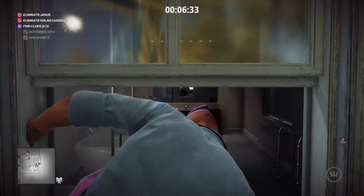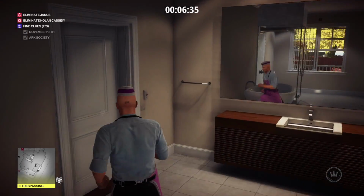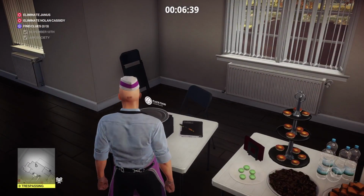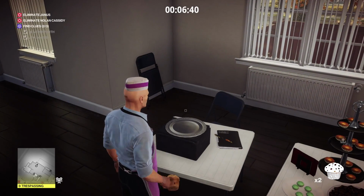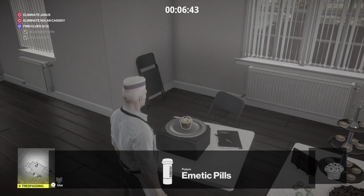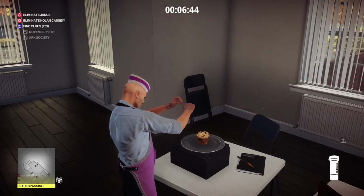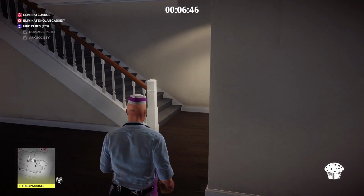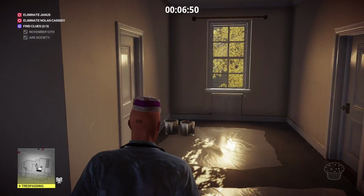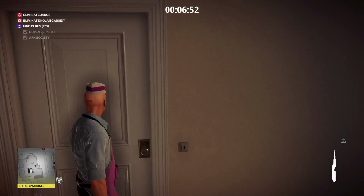This unlocks another challenge, but it was by accident. This is what I mentioned earlier in that I thought there was a separate challenge. I placed a muffin on here and I used emetic poison. And I was hoping Cassidy would see the muffin. I was wrong. It's Cassidy's bodyguard. It doesn't do any good except it unlocks a challenge for you. So whilst that is good, it's not beneficial as far as completing a kill.